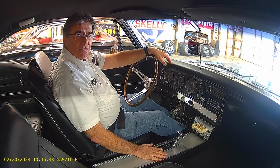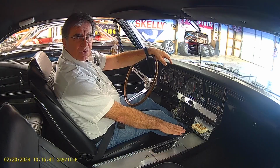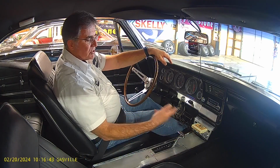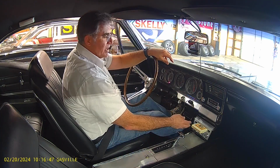Well, I'm excited about this test drive. You know, it's really one of my favorite cars, a 1967 Impala SS 396. It has the numbers matching original 396 engine, the Turbo 400 3-speed automatic transmission, power steering, power brakes, even the factory 8-track tape player, which I know I demonstrated before, but it's really cool. I'm going to demonstrate it again.